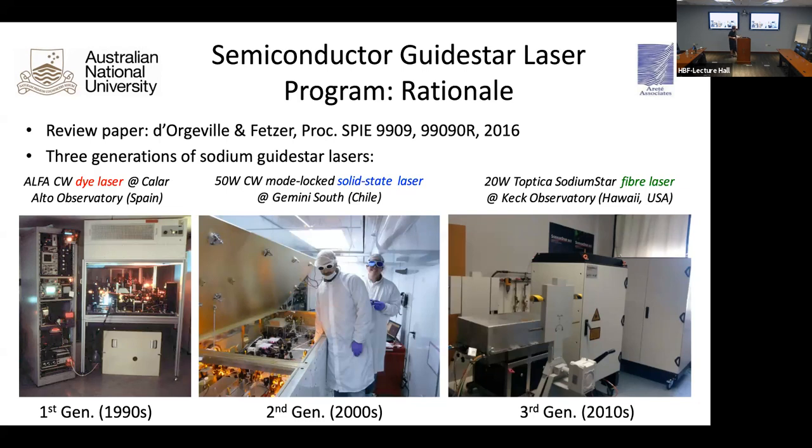You, of course, know about the second generation type of lasers because we developed them here with Gemini and collaborators around the United States. This is a picture of the Gemini solid-state laser, which has now been decommissioned and replaced by the Toptica laser. And this is the Toptica laser, which you all know about because you're commissioning it right now at Gemini North. So first generation, second generation, third generation, fiber lasers are the way to go these days.